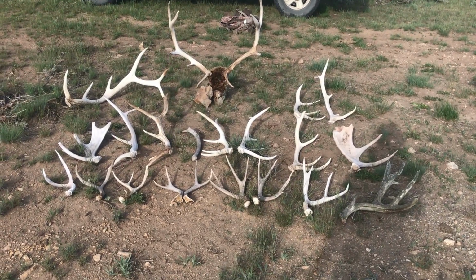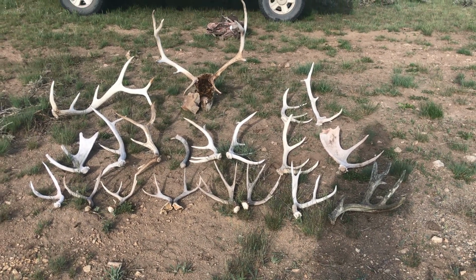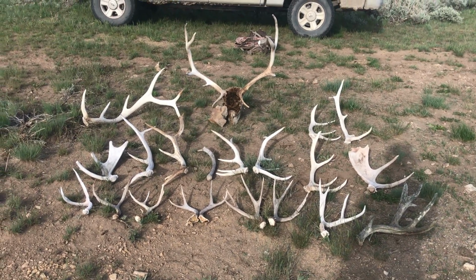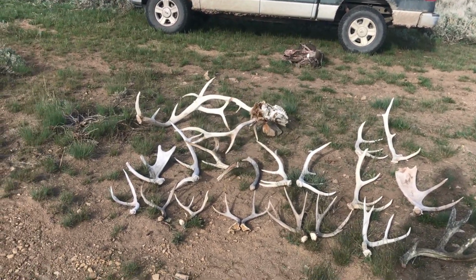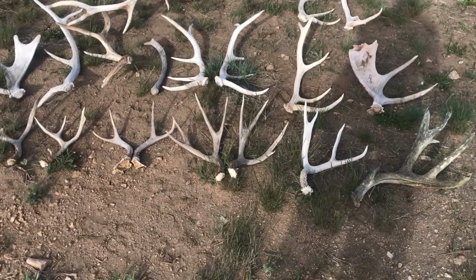Alright, made it back to the truck. There's my haul for the day. Hiked about 16 miles. I got 11 elk antlers, 9 deer antlers, and 2 moose paddles. So, oh, down it goes. Dang it. It's alright. I mean, great day.